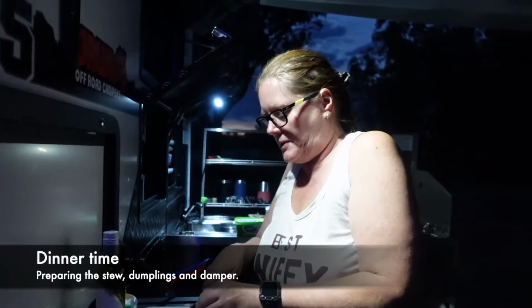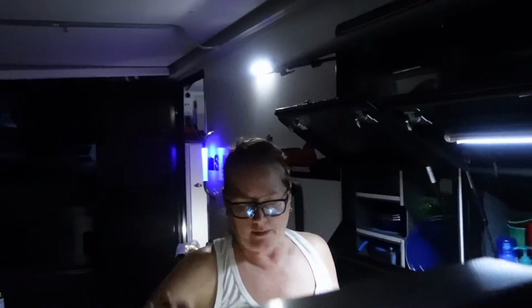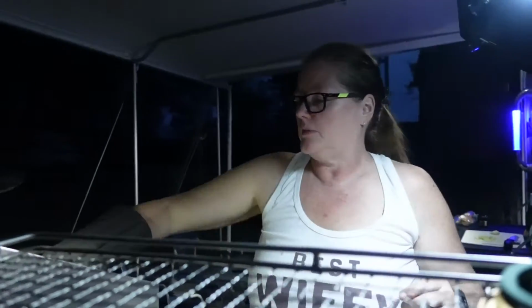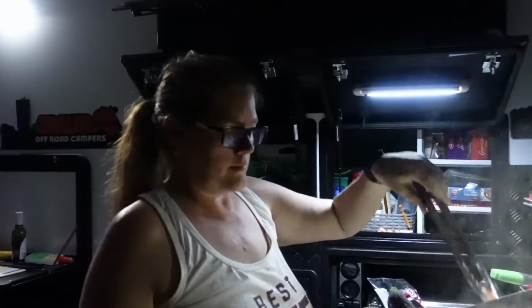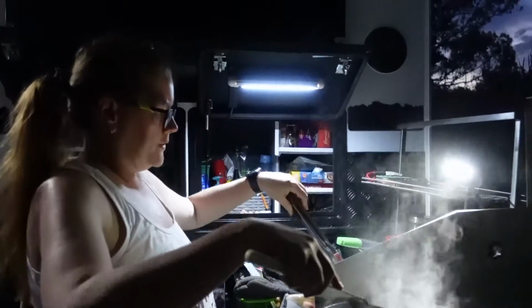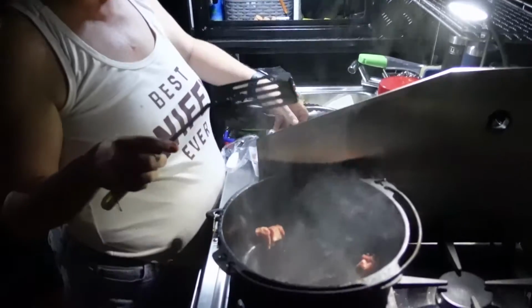Just making some beef casserole. Just chopping up some garlic. I've dusted the meat with a bit. Just browning off the meat so that I can add it to the veggies into it.